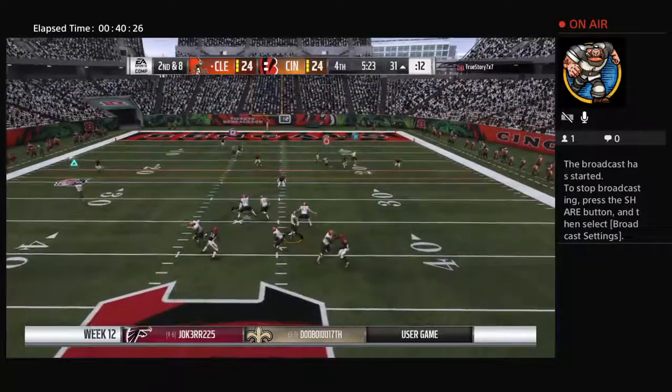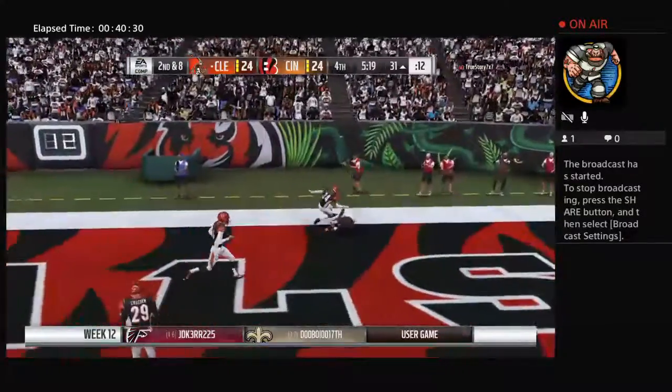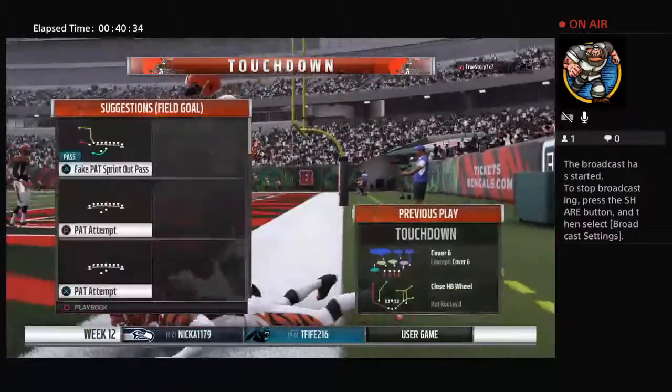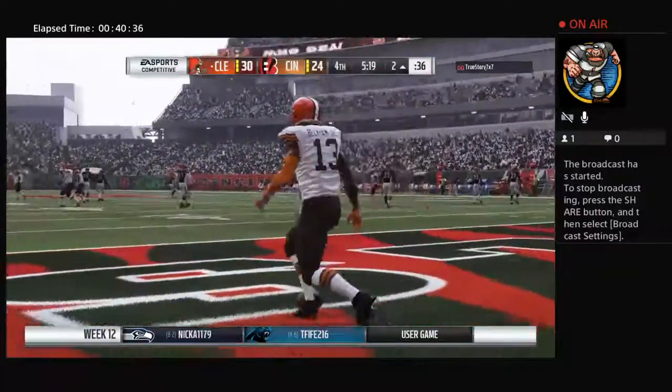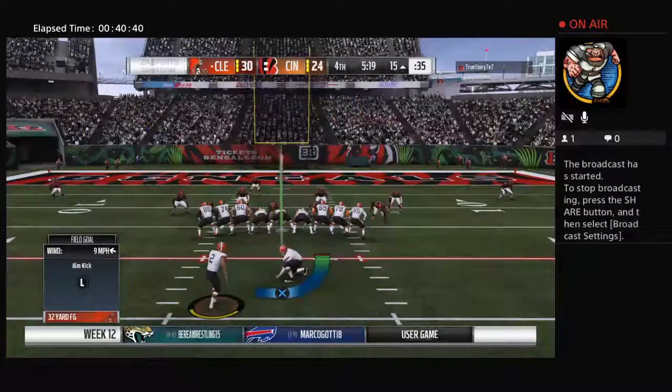Mayfield now on second down. He'll let it go deep for Beckham. And that's going to be caught for a Browns touchdown. 3 touchdown passes now for the rookie Baker Mayfield. And the Browns have moved out in front.